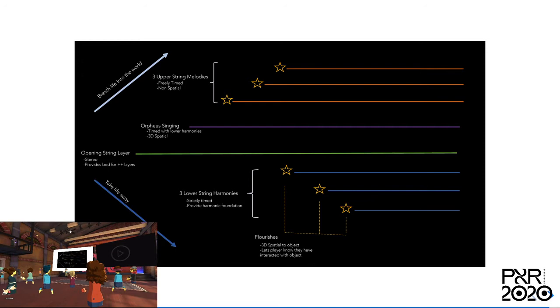But essentially, the music, when you come into the world, starts with this green layer, this very simple string layer. We have Orpheus singing over top of it, which comes in. And then as you make choices towards breathing in life, you add layers on top. As you decide to take life away, you add layers below. And they all serve different functions for the actual composition.